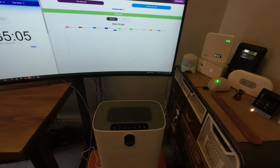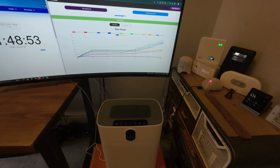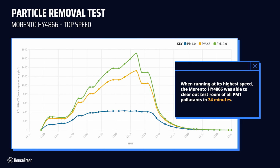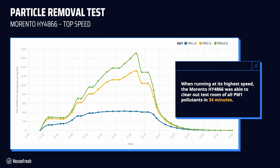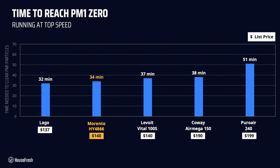First, we tested the Morento HY4866 running at speed 4, which is its top speed. According to our Purple Air Zen sensor, the Morento HY4866 running at its max speed needed 34 minutes to clear our 728 cubic feet test room of all PM1 particles. Based on this result, we estimate a PM1 KDAR of 174 CFM, which aligns well with the AHAM PM2.5 KDAR report. But this result in isolation isn't very useful, so let's compare it to other similar devices running at their top speed.